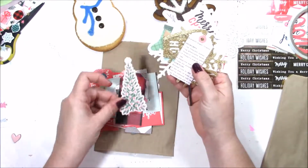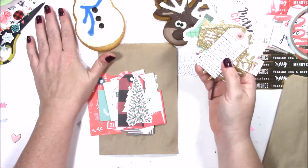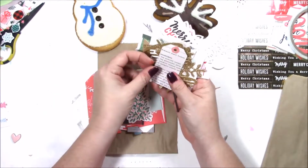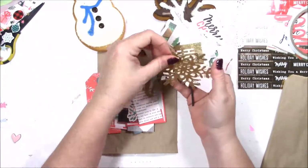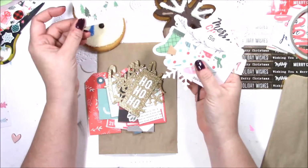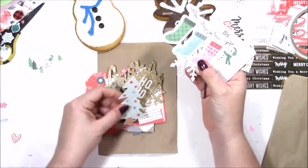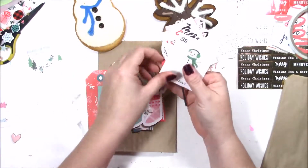These are going to be for my son's voice instructor and his dance instructor. So I'm going to make them for them. And they have these awesome gold, look at those, so pretty. The snowflake, ho ho ho. Ice skate rental. I actually might keep that one because we're going ice skating on Sunday. So even though we don't normally do that, it's something that we're doing this year. So I might use it.